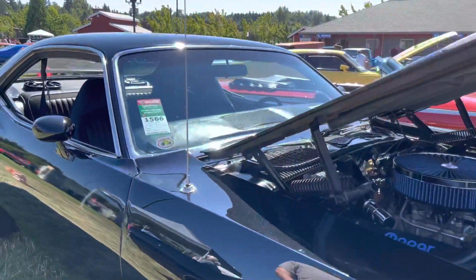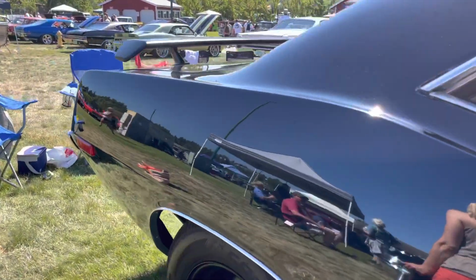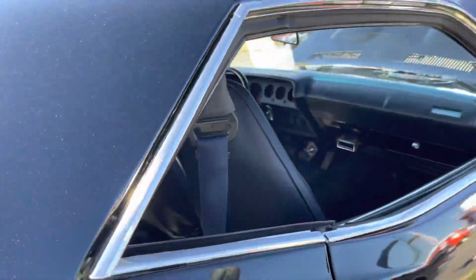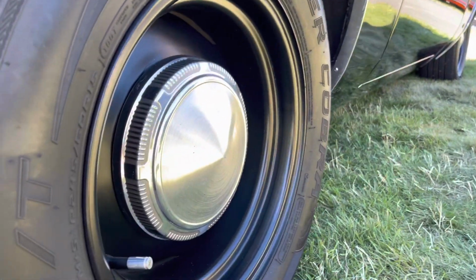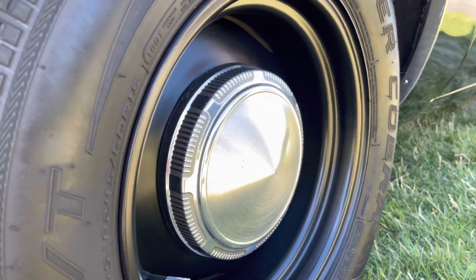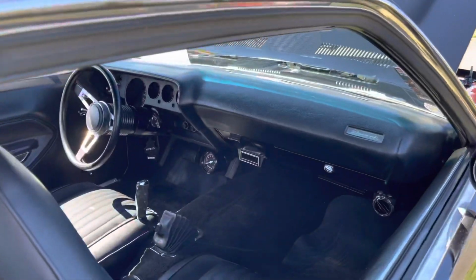This paint is just laser straight, man. Let's see what he has in the back. Alright, so he has 245/60/15s. I'd put a 10 back there and call it a day.